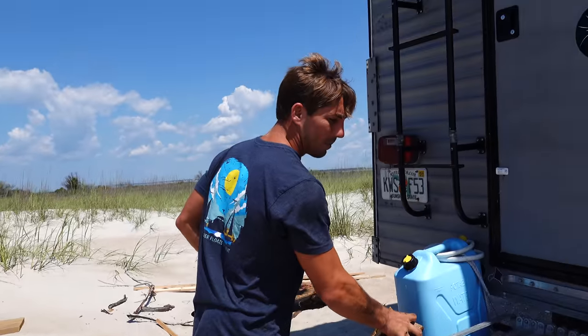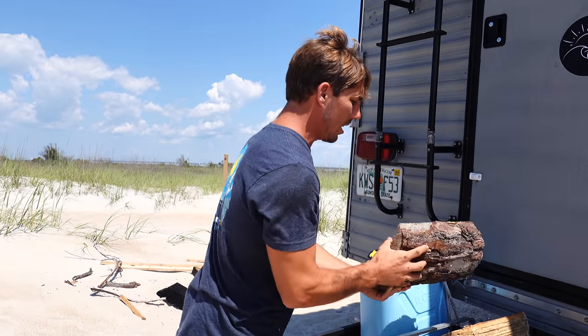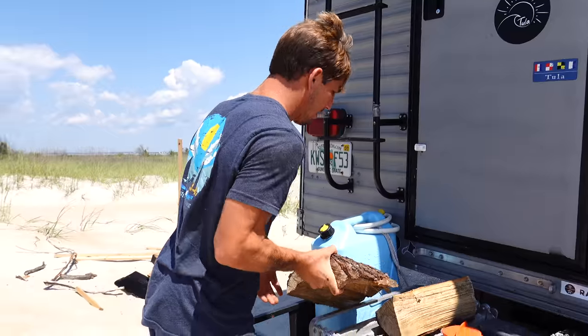Some firewood. This is what people do at campgrounds and stuff. When they leave, they just leave the firewood. They don't want to take it with them. I didn't get any s'more stuff.